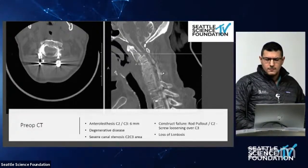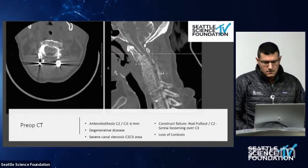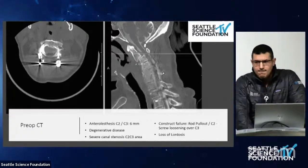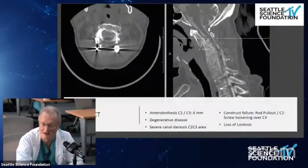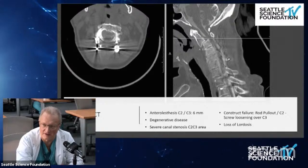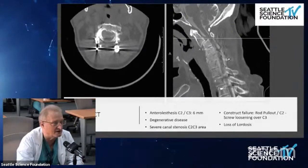Then the second thing, when I see these kind of step ladder step-offs, this is classic in the cervical spine for another condition. What is that? This is a guess-what-I'm-thinking question. Inflammatory arthropathies. Does she have any rheumatoid arthritis, anything like that? No, she doesn't have arthritis. And she's not on anti-inflammatories, advanced anti-inflammatories, anything like that? No. Okay.